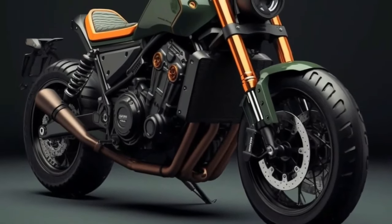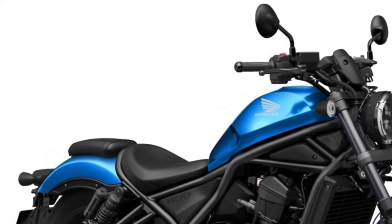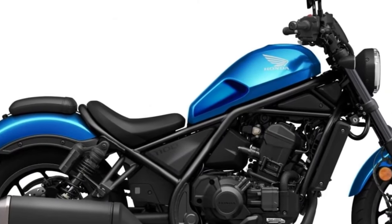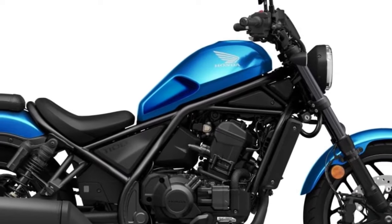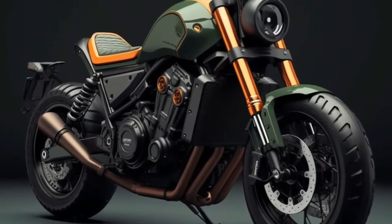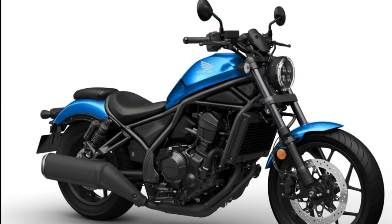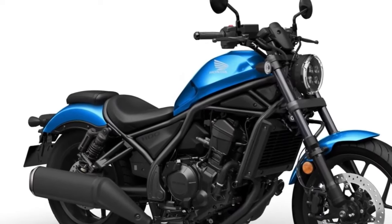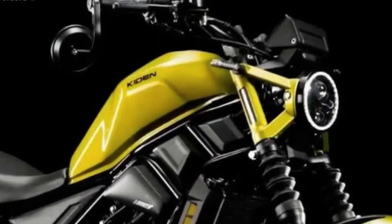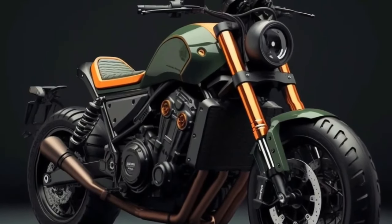Design and style. The Honda Rebel 1100 has a sophisticated design that combines traditional cruiser looks with a dash of modern flair. It conveys the feeling of casual riding thanks to its low-slung silhouette, broad handlebars, and relaxing seating posture. The Rebel 1100 is an eye-catching motorcycle with quality finishes, LED lighting, and sleek lines that is sure to draw attention.